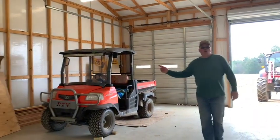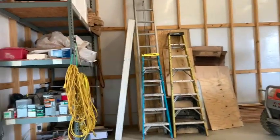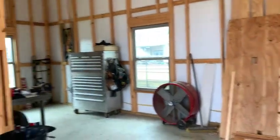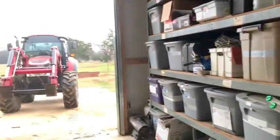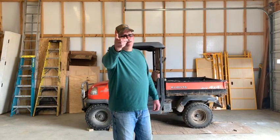If you'll just roll backwards and pan around, you'll see the windows. We've got windows all the way around, and we'll get a ceiling fan in here since it gets really hot in the summer. We'll get ceiling fans in here to move the air around, and don't think that office won't be air conditioned for the ladies.